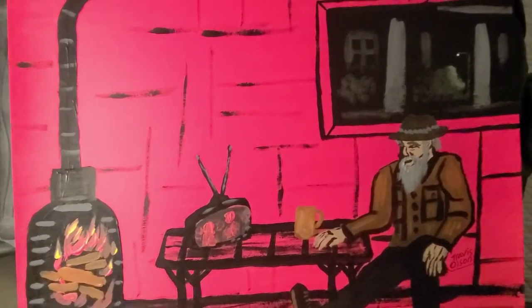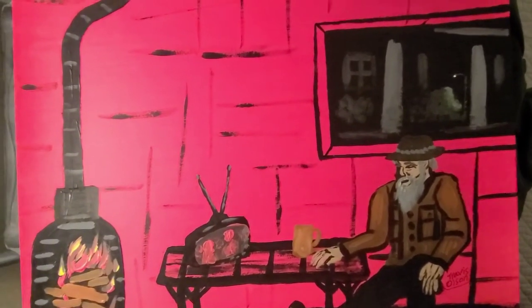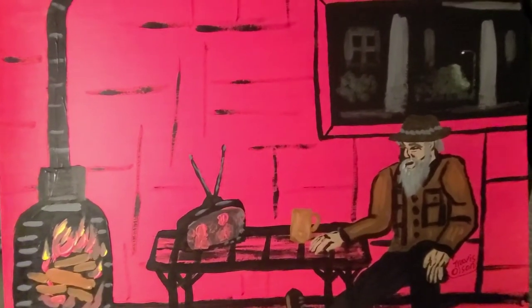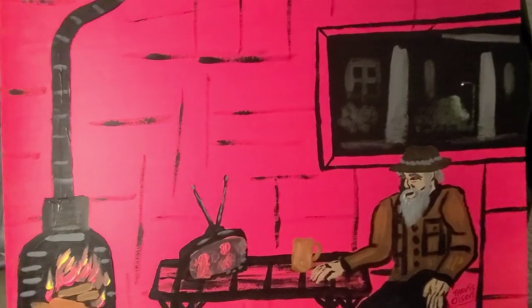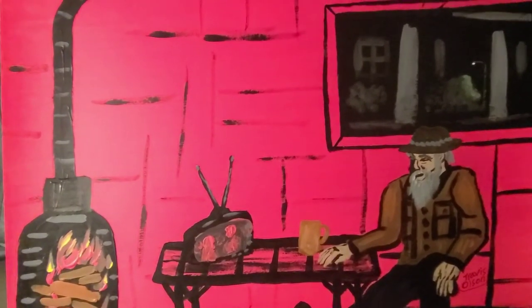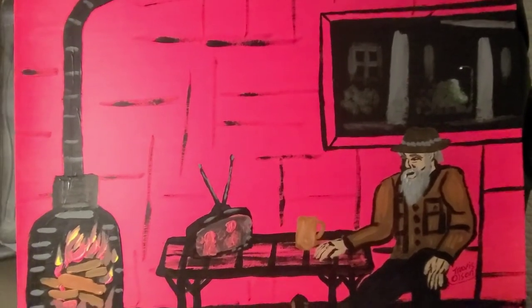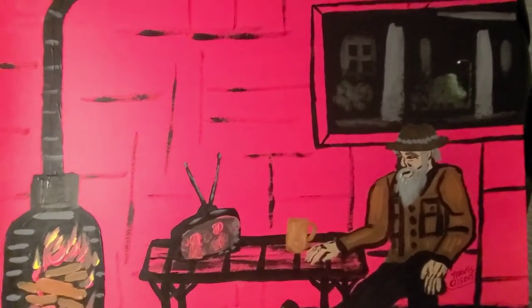Yeah, this painting here, it might look a little pink on camera, but it's actually red. The room is red. And blue and red are my favorite colors. I think I might have mentioned that in another video. But yeah, I've always liked red and blue, blue and red.